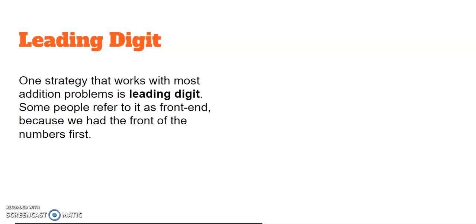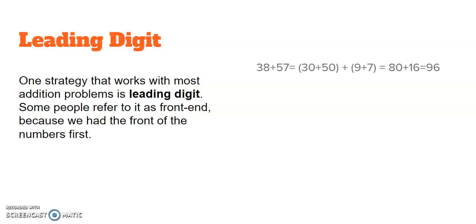The first strategy we can discuss is called the leading digit strategy. This strategy works with most addition problems, and a lot of people refer to it as front end because we use the front of the numbers first. For example, with our problem 38 plus 57, we can look at the front, or the highest place value, our tens. We have 30 plus 50, and that leaves our ones in a group next to it. So we have 80 plus 16, which gives us, of course, 96.